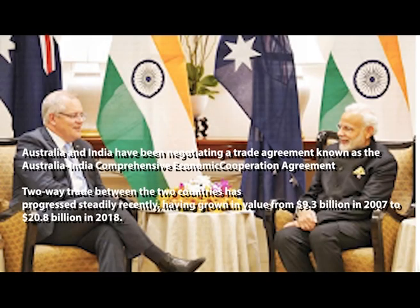Since 2011, Australia and India have been negotiating a trade agreement known as the Australia-India Comprehensive Economic Cooperation Agreement. The trade negotiations aim to secure numerous benefits for Australian businesses, particularly those engaged with agriculture, manufacturing, services, investment, resources and energy. When the CECA is signed and comes into effect, there may be certain goods to which no import duties apply.